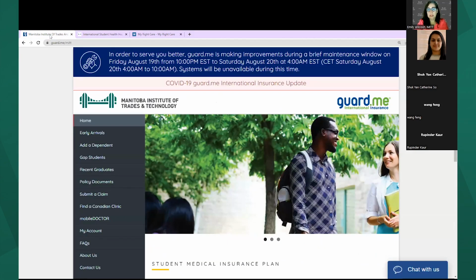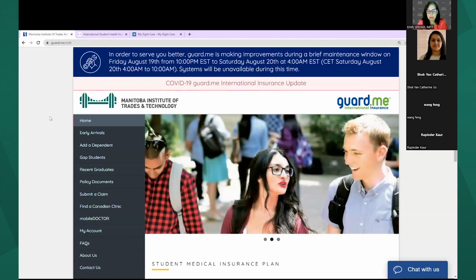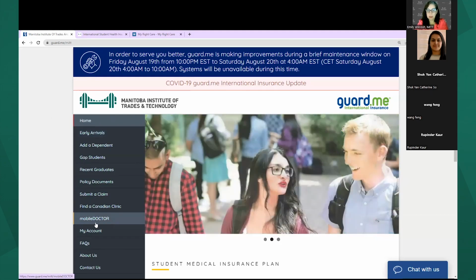The GuardMe site, which is for MITT students, is that big enough, Del? I'm hoping it is. Hopefully everybody can see this okay. So you can see the GuardMe logo right here and the MITT. And here's our menu here. So there's a link for mobile doctor there.